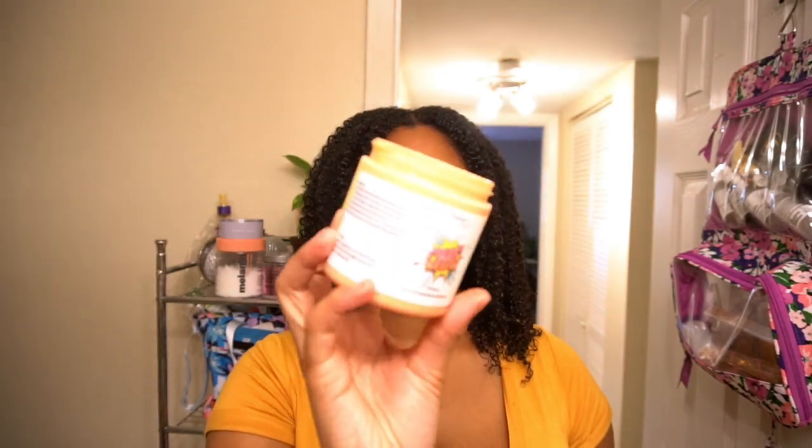Number two is Annabelle's Perfect Blend OMG Deep Conditioner. Now, I absolutely love this product because no matter how long it's on my hair, whether it's 5 minutes, 2 hours, overnight, with heat, without heat, no matter what the situation is, it does the job. Some deep conditioners that I have, you have to use it for a minimum of 15 minutes or you have to use it with heat.